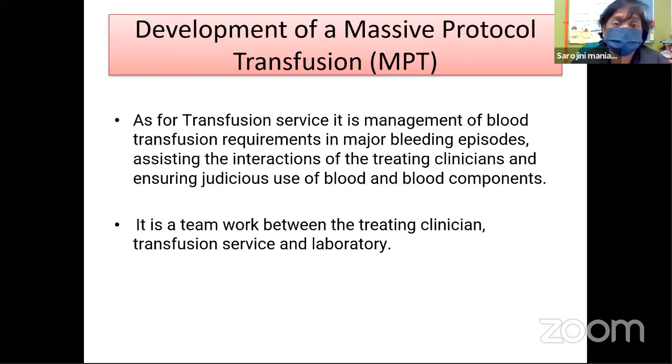As for the transfusion service, it is the management of blood transfusion requirements in major bleeding episodes, assisting the interactions of the treating clinician and ensuring the judicious use of blood and blood components. Actually, we can say it's a teamwork between the treating clinician, the transfusion service, and the lab.